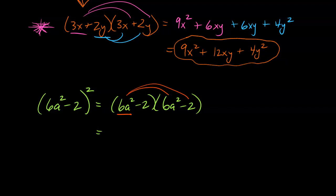So 6a squared, perfect. So then we've got 6a squared times negative 2. And then we're going to take the second item, the negative 2, times both of the other things. So what would be the... Sure, yeah, that'd be great. Oh, yep, no, you're right. I'm just going to write it out the long way in case somebody needs to see the work, but you're 100% right. And then what would be the last thing? Yep, negative 2 and negative 2.